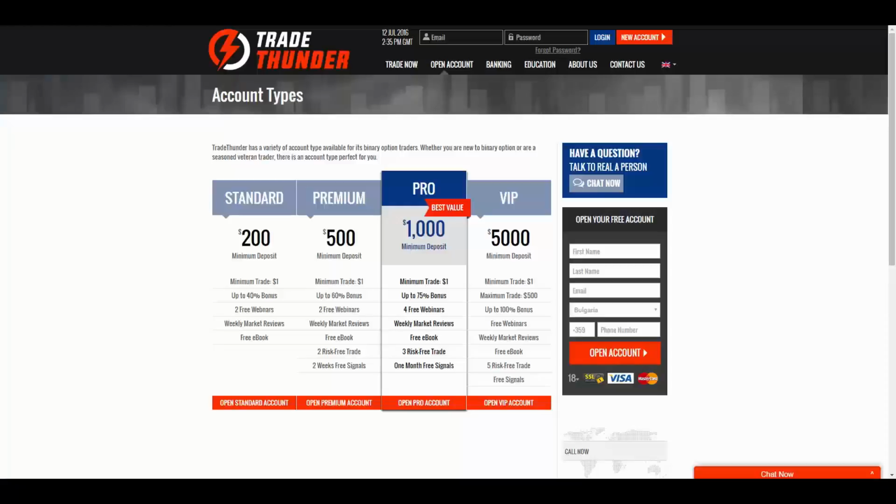The account types that they offer are standard, premium, pro, and VIP. In the standard account, you need a minimum deposit amount of $200. In the premium account, you need a minimum deposit amount of $500. In the pro account, you need a minimum deposit amount of $1,000, and $5,000 minimum deposit amount for the VIP account. The minimum trade in all the account types is $1.